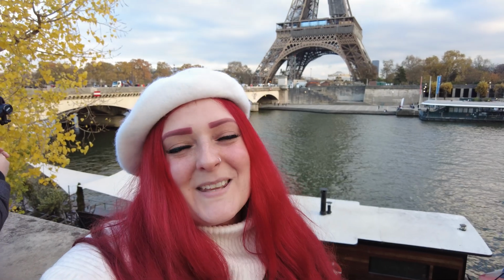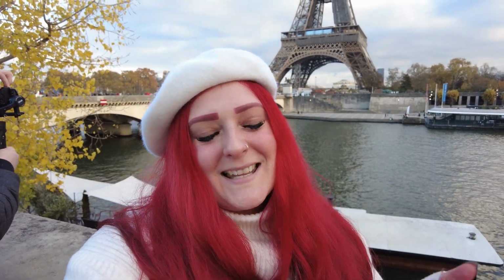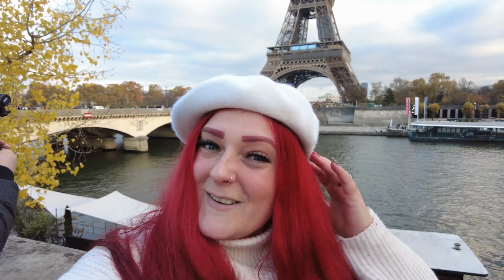And I decided to be super cliche and touristy and grab myself a beret. So none of the locals really seem to wear berets, it is just the tourists, but I really did want to get one. You can get them super cheap at all of the like touristy huts and stuff all around the landmarks. They sell them for like €5, but I decided to grab a reasonably nice one from the Galeries Lafayette, and it was only €13. And do you know what, I usually think I don't suit hats, but I quite like this one.